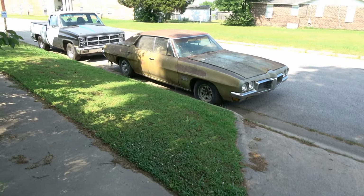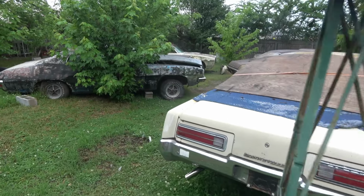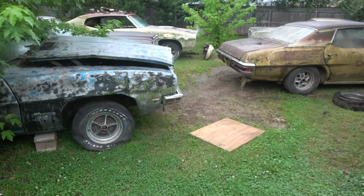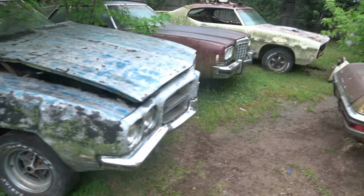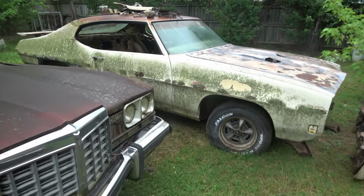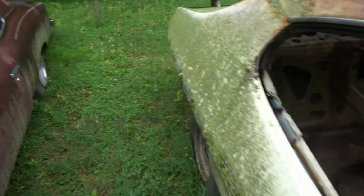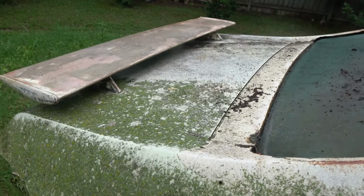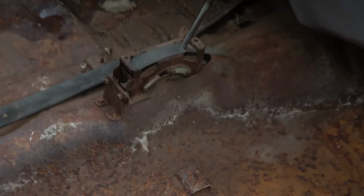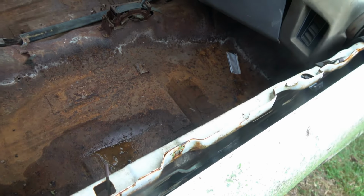All right, here's another one that's got to go in the back. And here we are. This is utter chaos. The more I look at these cars, the worse they look, because I just keep finding stuff wrong with them. But they've sat for a while, you know? They have sat for a while. So it is what it is.